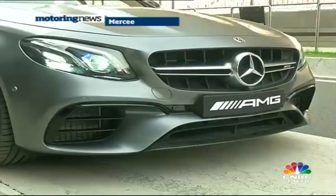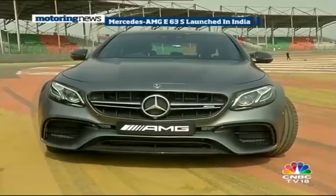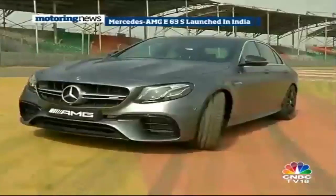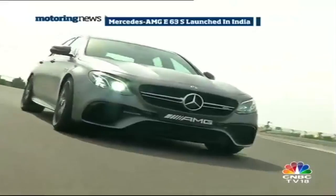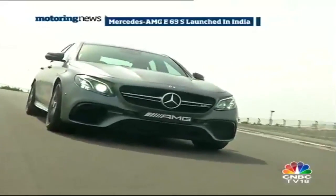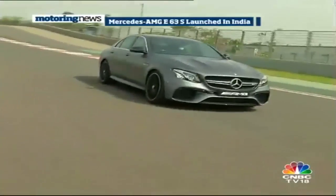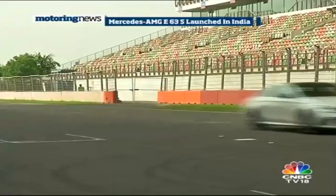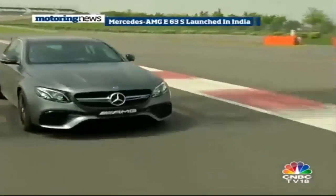Mercedes India has launched its most powerful E-Class ever made, the AMG E63S at BIC earlier this week at a whopping 1.5 crore rupees. This puts the car directly in competition with its German rival, the BMW M5. It's a 4-litre V8 beast that sprints from 0 to 100 km per hour in 3.4 seconds. This Super Saloon also comes with a race mode that allows you to select drift mode. You also get launch control to bump up acceleration from standstill.